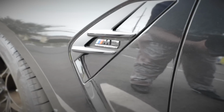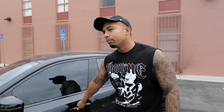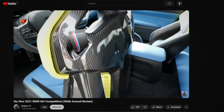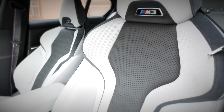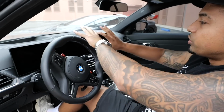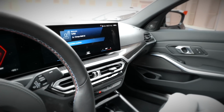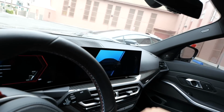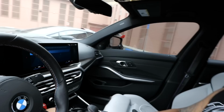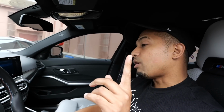Let me show you the interior. My last M4 had the sports bucket seats with the carbon in the back, and this is an M3 with just the regular seats. But come over here, I love the whole new setup. BMW designed a new dash. Look at that. Fire setup.